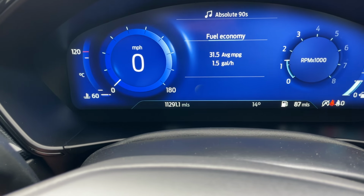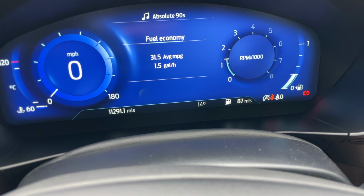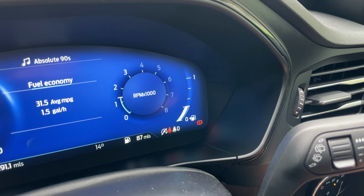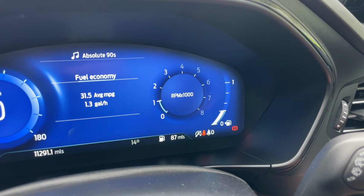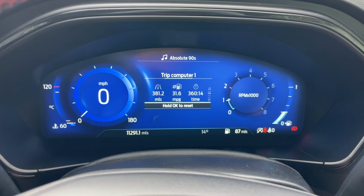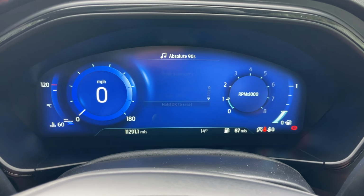The exact mileage at the time of recording is 11,291.1. We have an ambient air temperature. We have the fuel gauge, and we have another fuel gauge around the right hand side with obviously the revolutions per minute on the right hand side. Now we've got a little menu we can flick through in the middle. You can see your trip computers, performance gauges, different tyre pressures.